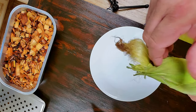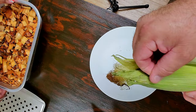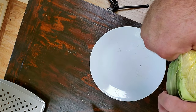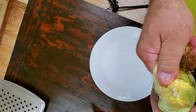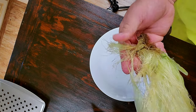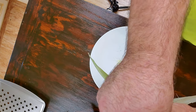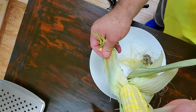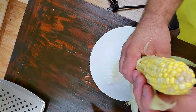You grab it like so, peel it back a little bit. You want to get as much of the hair as possible, and then do like so. Look at that. All that pretty much came off with it. If you got another way to do it, you can let me know in the comments. But this is pretty much good to go.